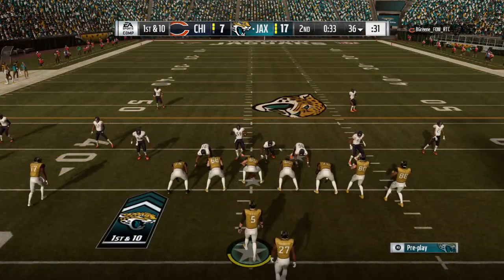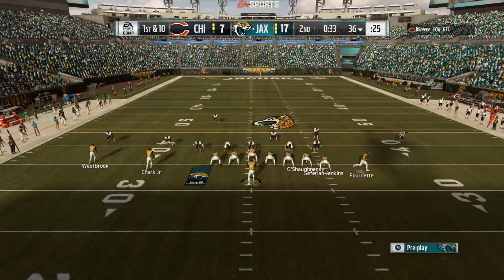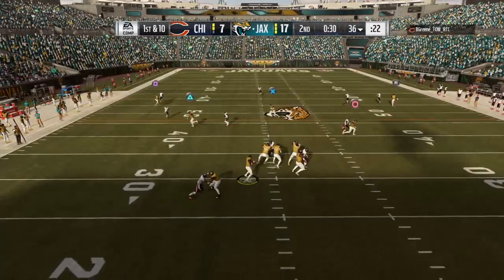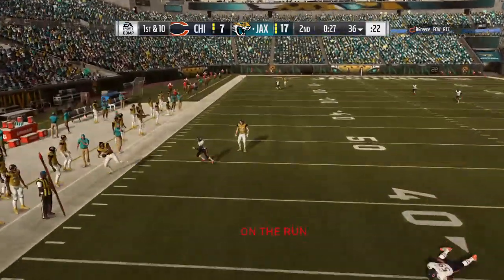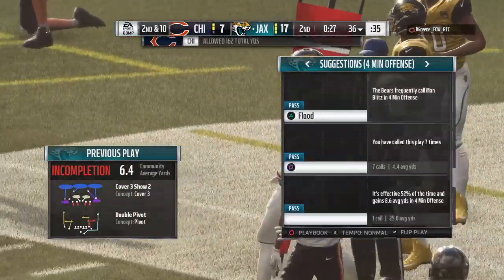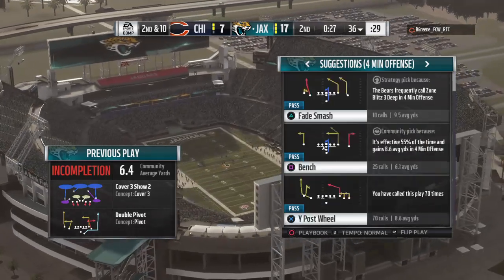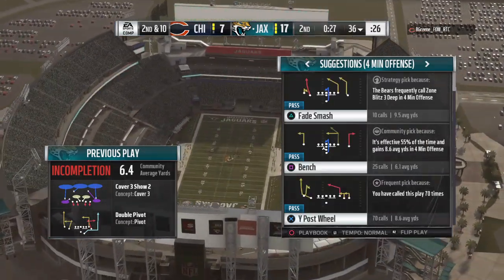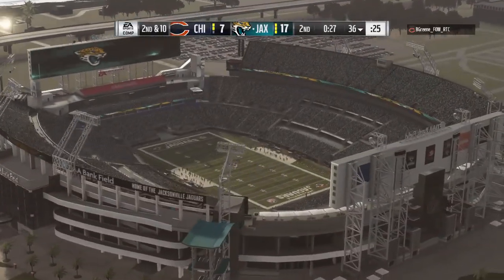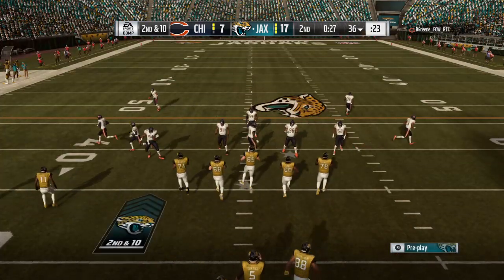So from the 36 now, first and 10. Bortles now on first down. Dancing to his left. And the throw left sideline here is caught, but they'll rule it incomplete. Couldn't keep his feet in. Second down. And that one will fall incomplete. Clock here now, just under 30 seconds to go in this first half. They'll try again from the 36 on second and 10.